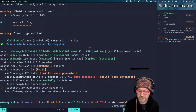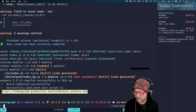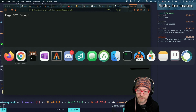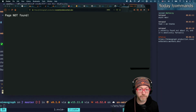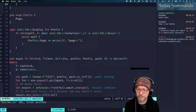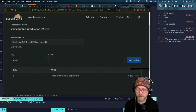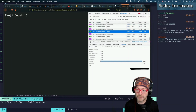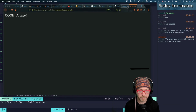Okay. Let's test this. Oh, perfect. Okay. Doesn't exist. Now let's go make it exist. Was it pages or page? Oh goodness, I already forgot. Page slash value of page. Okay. Ah, wonderful. Okay, so that is pulling out of there with the right prefixes now.